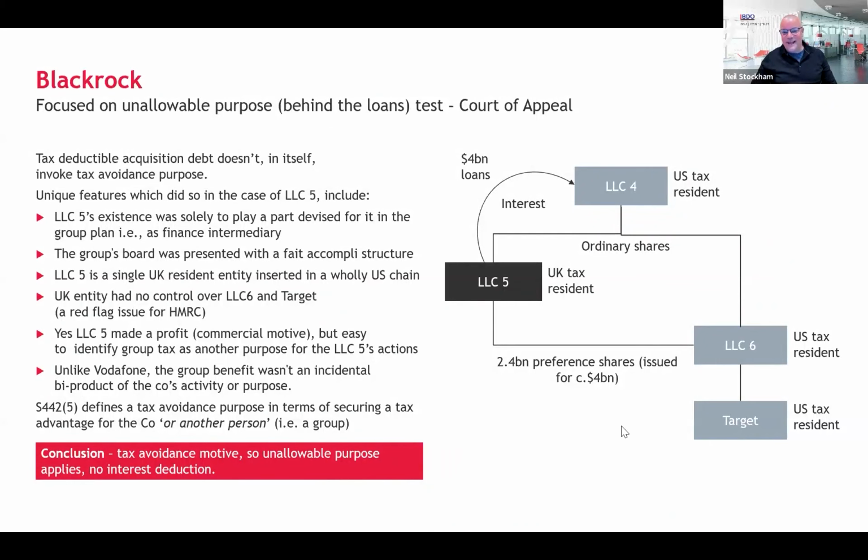That was quite complicated, but we'll move on to the next one, Quickfit.